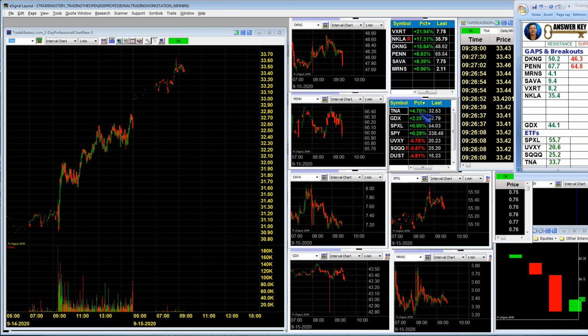That may be subject to a false breakout because it's so close to the breakout region, but it's either that or wait for somewhere over 34. So I think the lesser of two evils would be to take the shot at 33.7 in TNA.